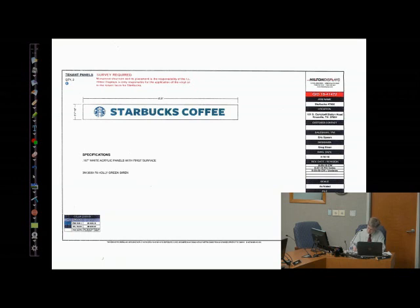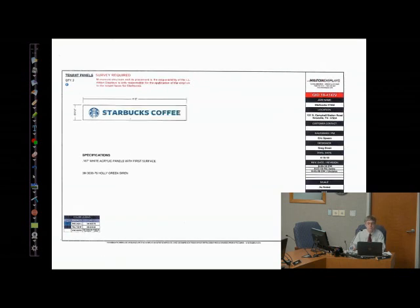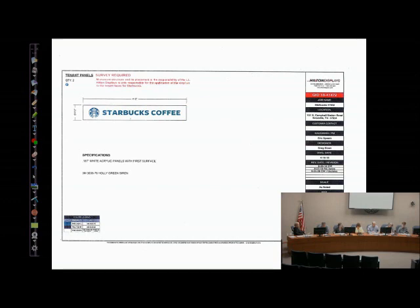So now we need to move to the tenant panel on the smaller sign, which is the same. So on that one, do we have a motion? Motion to approve. There are no subjects on this one. That one met the dimensions on the original ground sign. All right, we have a motion to approve. Do we have a second? Motion and a second. All in favor, say aye. Aye. Opposed?